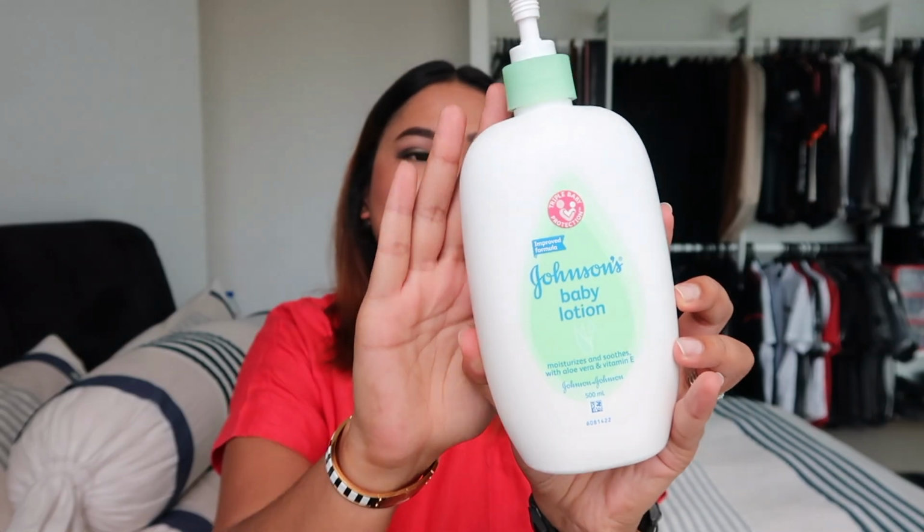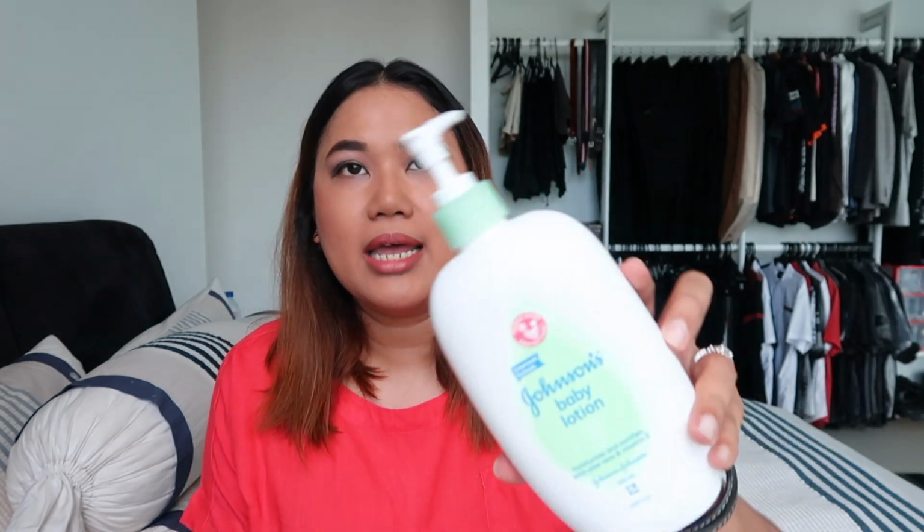It doesn't leave too much of a sticky residue on his skin. It absorbs in his skin very well, and it comes in a big size right here, so you don't really need to purchase it time and again. I do wish that they came up with refills, but they don't. But again, pump. So super simple when you have a fidgety baby to just pump some on his body or on your hands and just lather it around.